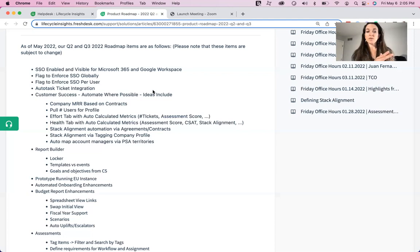Assessment scores associated directly with an effort as well. That will be similar to the way the health tab is, especially as we pull metrics over, because you might have more than a single value. The health tab with automated metrics, so this would be pulling over, maybe you want an assessment score to impact health, CSAT, stack alignment, and other options there, along with always the ability to manually add your own.